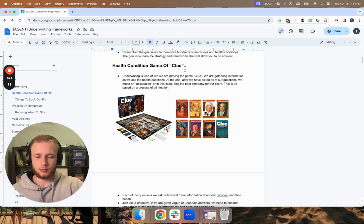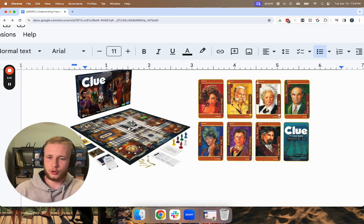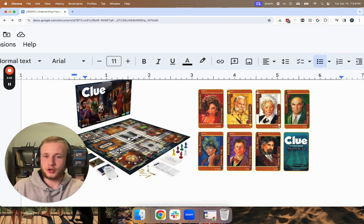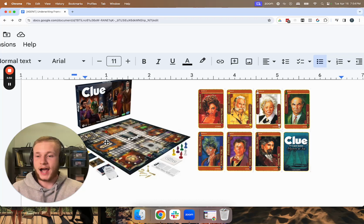What game are we actually playing? So I like to compare underwriting to playing the health condition game of Clue. If you've ever played the game of Clue, basically, there are 7 different characters, and you're in these different rooms, and you have different weapons, and essentially somebody commits a murder at the beginning of the game, and you go around and take turns, and you ask different questions to try to gather a hypothesis or an accusation of who did it or who killed the person, right?